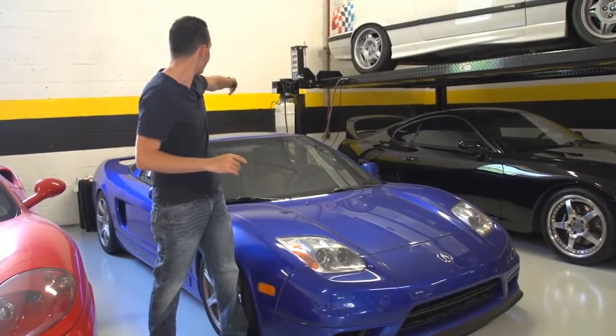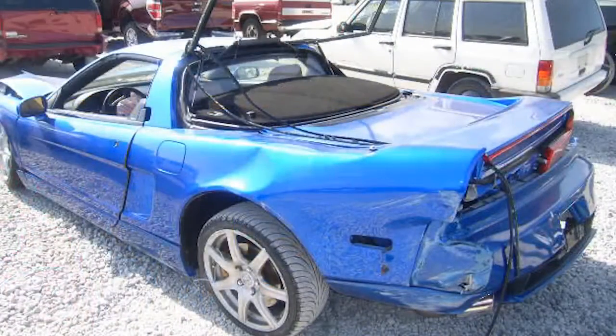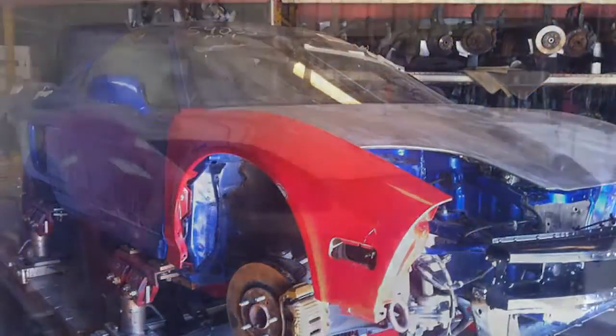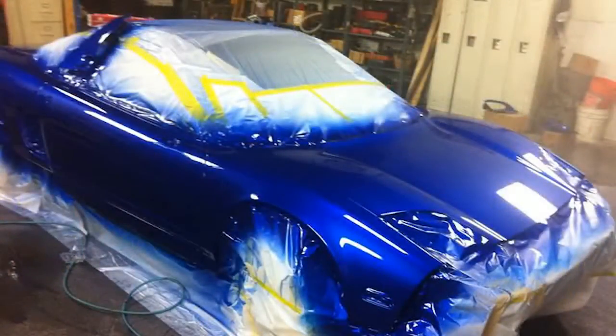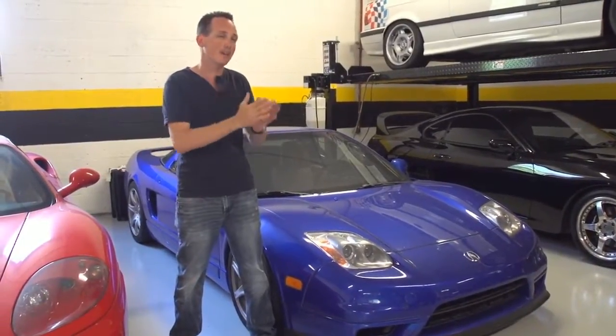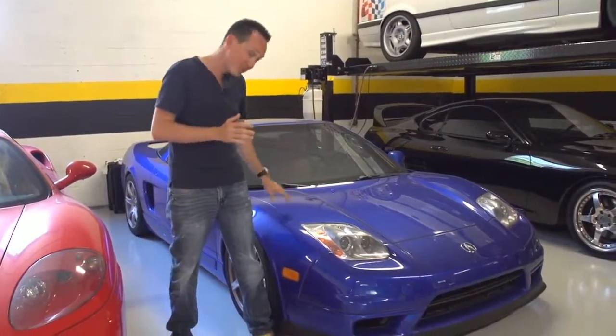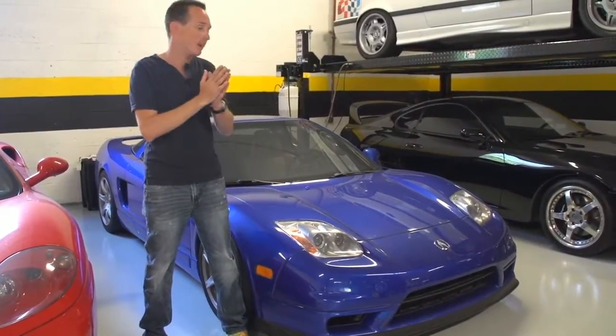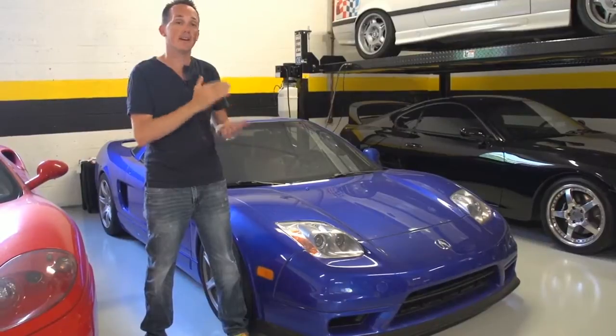The back end was whacked in the back corner and a little bit in the front corner, but I saw every single piece that went on. I saw the repair process. Normally I wouldn't buy a salvage car for my own personal use. But when I was looking for an NSX, I was looking for yellow or blue, preferably this exact color, this exact 02 to 04, 05, 6-speed Targa. I was very specific.